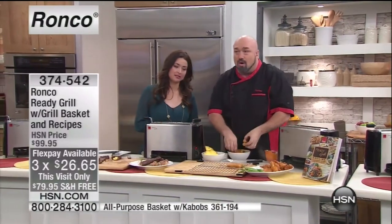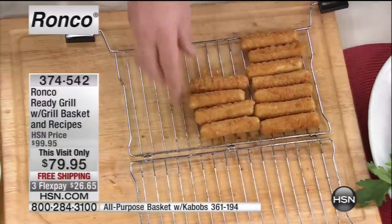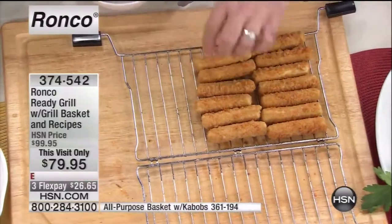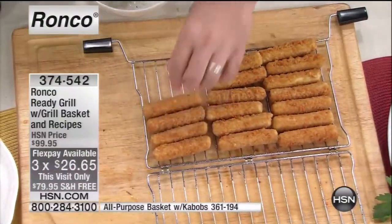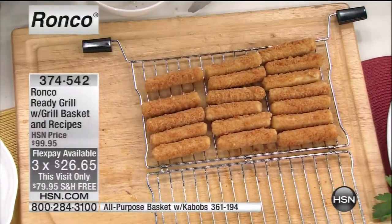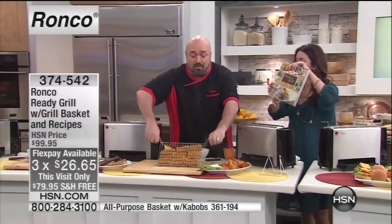Now, okay, oil, no grease, no fat, no nothing, no muss, no fuss. Let's get these guys in here. By the way, you want to talk cleanup? There isn't any. When you're done with this machine, every single part that comes in contact with the food is dishwasher safe. Guys, all you do is pop it in the dishwasher. There's literally no cleanup. So again, watch this.